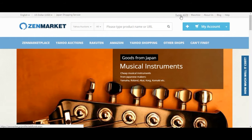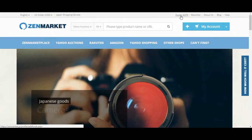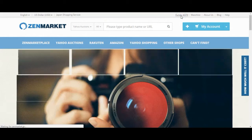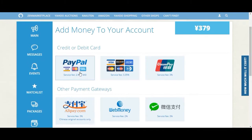Over here we have funds. The way that ZenMarket works, you need to place a deposit. And right now I have 379 yen in my account. That's left over from the last time. You can take your funds out, but I didn't want to because it's such a small amount. I just wanted to keep it there until the next time I need it.